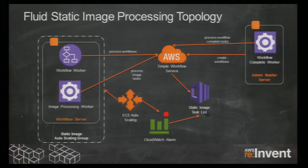Because our infrastructure is built on EC2 and AWS, we're able to take advantage of the auto-scaling capability offered by EC2. We have a CloudWatch. CloudWatch is the AWS monitoring system. We set up a CloudWatch alarm to monitor the size of the task list. As the task list grows, it creates an alarm which notifies auto-scaling that we need more servers to process this growing task list. So in this way, using totally standard CloudWatch and EC2 auto-scaling capabilities, we're able to build a self-scaling workflow server pool to process the jobs that we need processed.